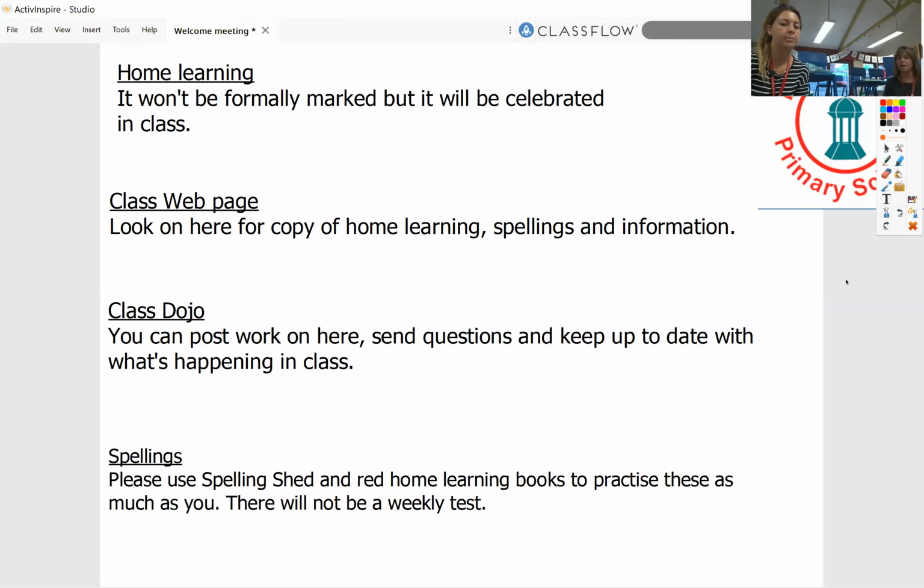We've sent out spellings already, and these are on Spelling Shed as they were in Year 1. So it'd be brilliant if your children could continue to access the spelling games on Spelling Shed to help them to practice their spellings, and any extra spelling practice they want to do. If they want to do that in their red home learning books, that's fantastic, and then just take a photo and post that to Class Dojo.